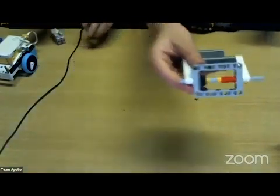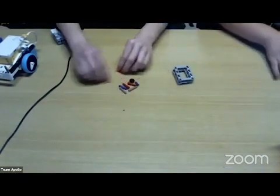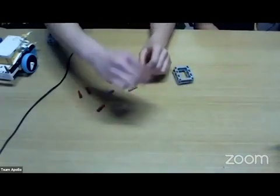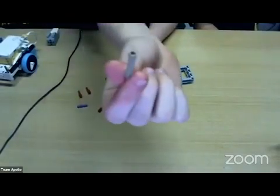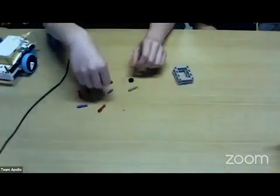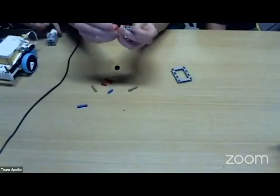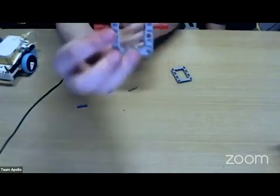Now to make the other half of that motorized mounting plate, we're going to need 2 more picture frames, 4 red pegs, stopper pegs, a short blue axle peg, a long blue peg, 2 of these axle half peg things, axle plugs I believe we call them, a red axle, and another small black gear. So we're going to get our 4 red pegs and stick them in a picture frame just like this. It'll look like that.